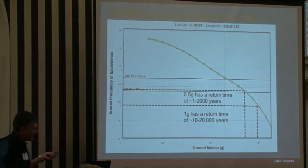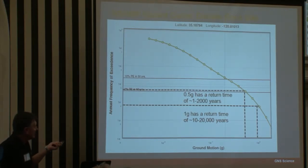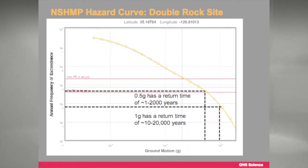And if we looked at an alternative hazard curve here, this is just going online on the National Maps hazard curve, which I did before I got the shoreline report. Half a G rock motions, recurrence return time of 1 to 2,000 years, and 1 G, 10 to 20,000 years-ish.